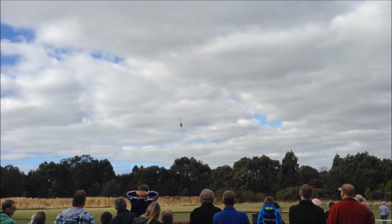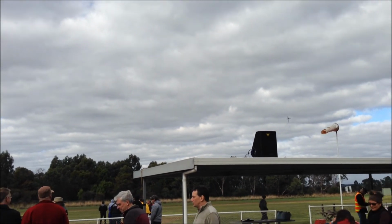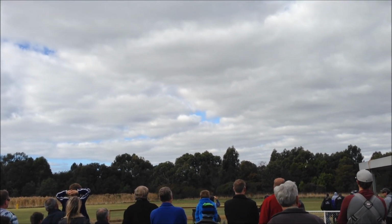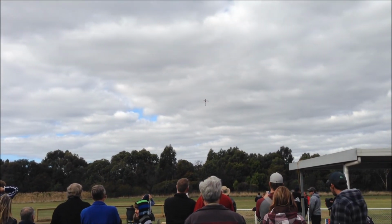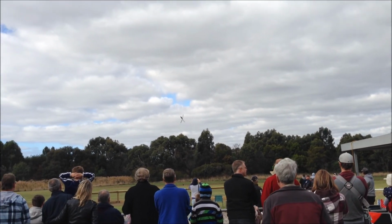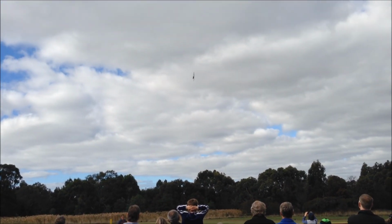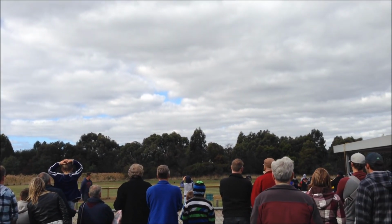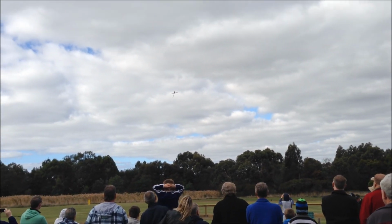This is called 3D helicopter flying. To be honest, I don't know how the brain works as fast as what it needs to do this sort of thing. Maybe it's because they're young. Get the orientation right, the skill to do this sort of thing is just unbelievable. I know they do a lot of practice on simulators. Then they'll put a helicopter in the air that's worth probably a couple of thousand dollars.